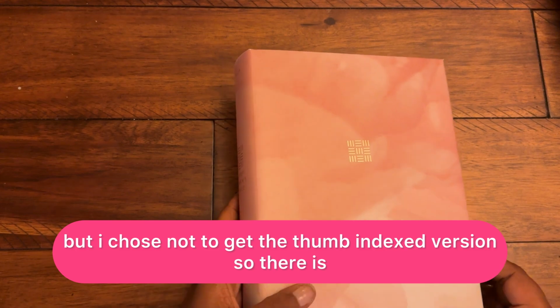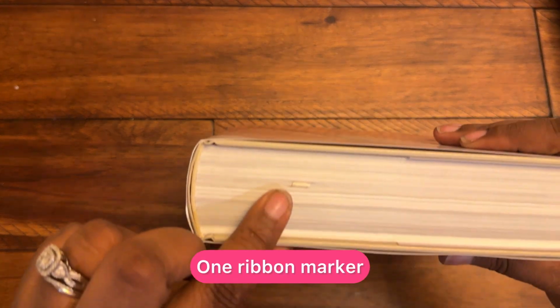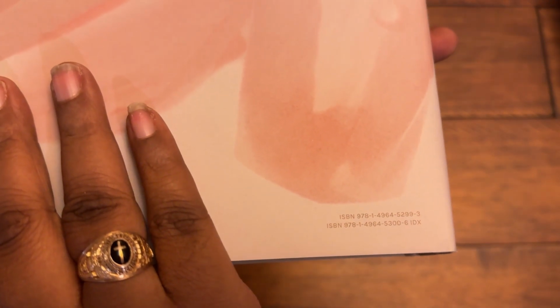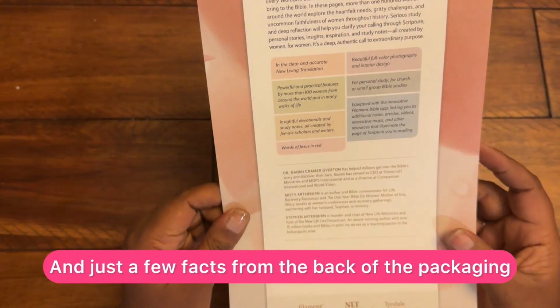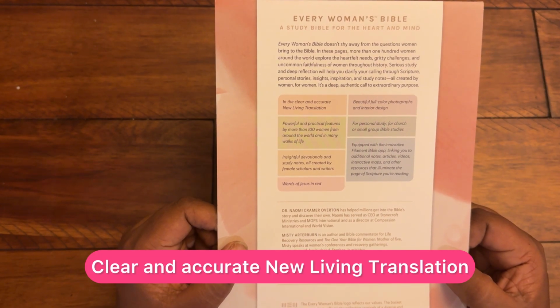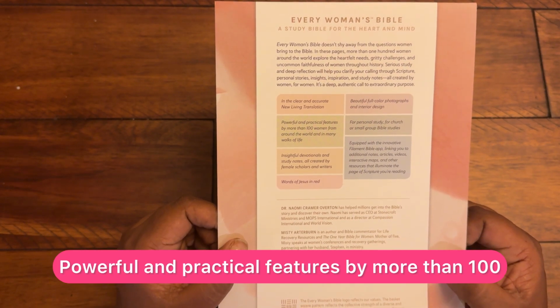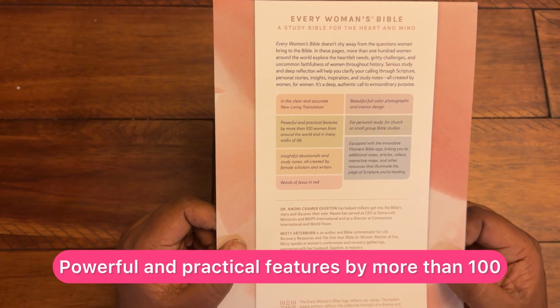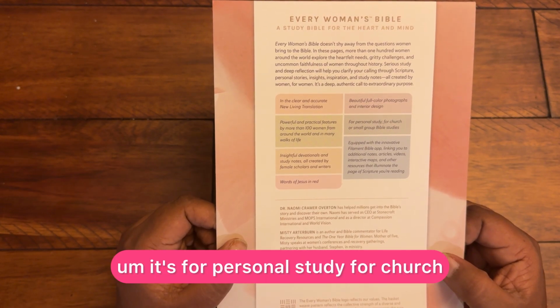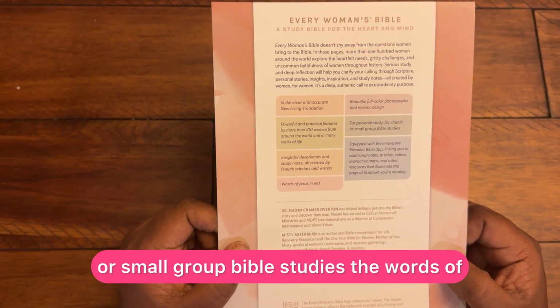So there is 1 ribbon marker. I don't know if you can see that. And like I said, this is the hardcover edition. Here's the ISBN. And just a few facts from the back of the packaging. Clear and accurate New Living Translation, powerful and practical features by more than 100 women from around the world and in many walks of life. It's for personal study, for church or small group Bible studies.